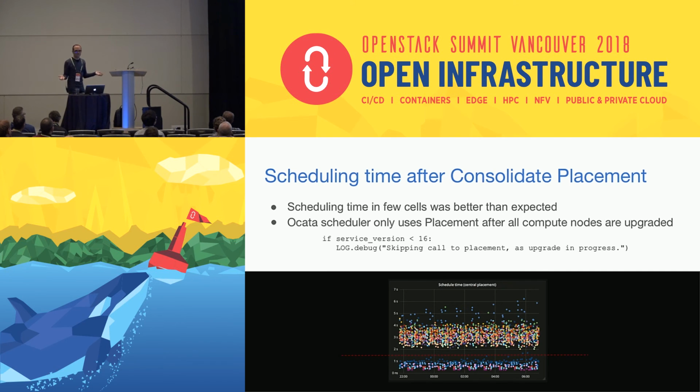In our large infrastructure, we always have nodes broken, nodes that are in repair, nodes that break during the upgrade. And Nova was checking the service version. So if it was not upgraded to Ocata, the scheduler doesn't use placement. So that's why we had that low scheduling time. And actually, this was a debug message.